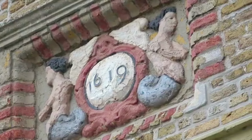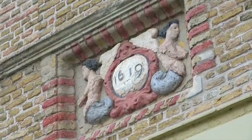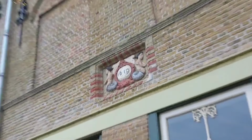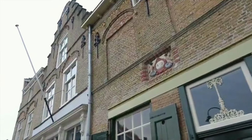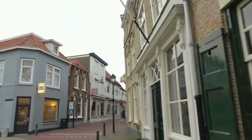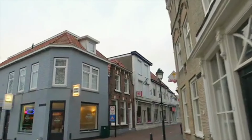Can you see the mermaids as well on either side? So these are gable stones. These were put on buildings sometimes to give them names, sometimes to remind people of the family that built them, or sometimes just to date them. And you see a lot of these in Amsterdam as well, so it's very pretty. This 1619 guy's been here for over 400 years. 405 years. Wow.